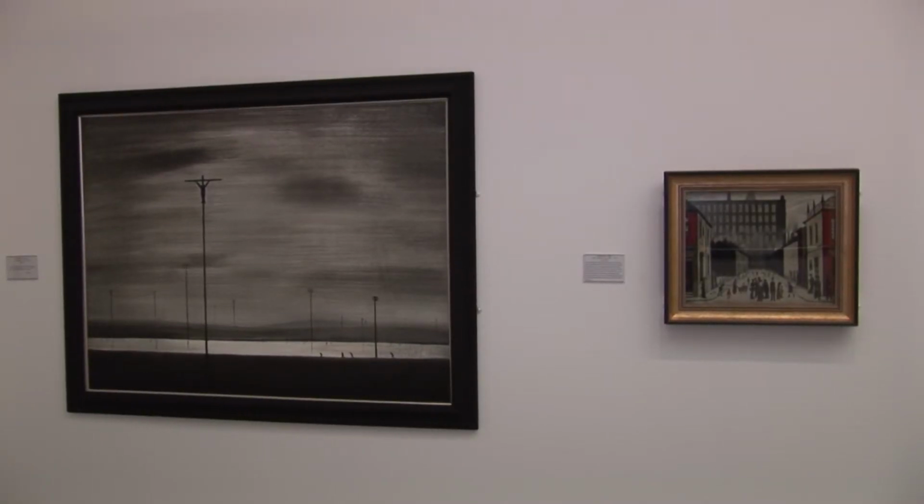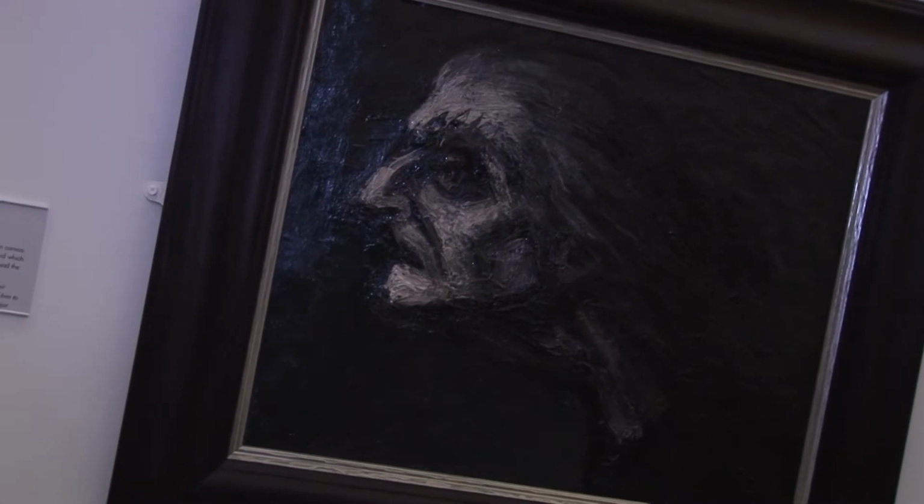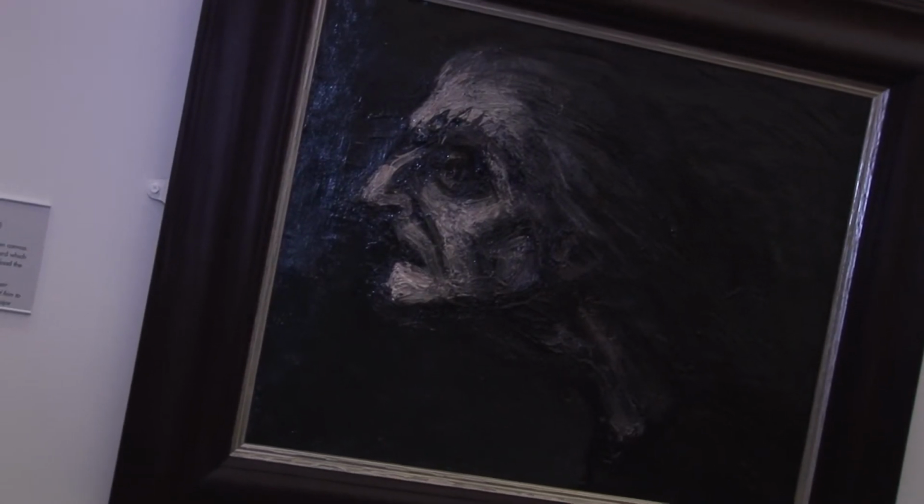It is now time for a break, but we'll be back just after to find out more about the Atkinson's ongoing exhibitions and the Between Land and Sea Museum, tracing the story of Sefton.